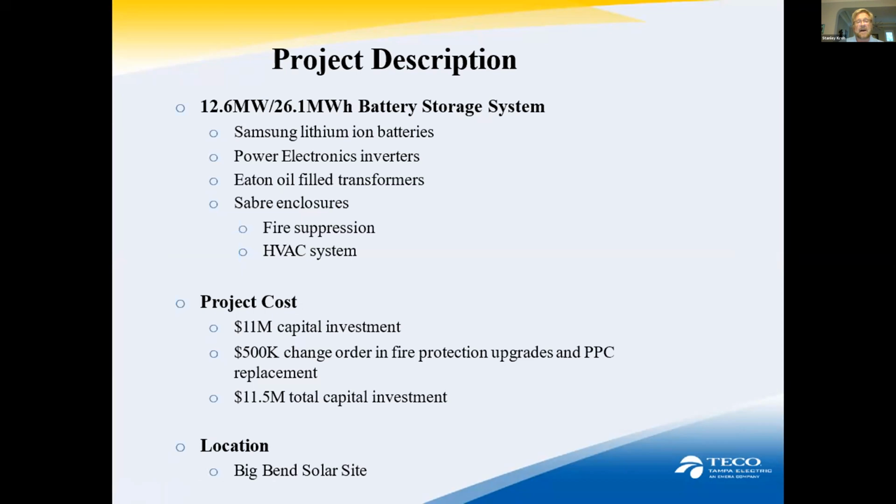And it was about $11 million to construct that. And then we also had a $500,000 change order just for fire protection upgrades and PPC replacement. So it's about a total investment of $11.5 million.